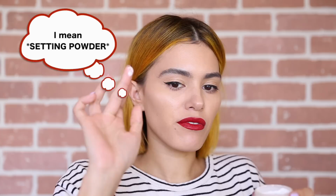Another tip to make your lipstick long lasting is to take a bit of that setting spray with my fingers and dab it all over my lip. This will allow it to last longer, and it doesn't transfer when you're drinking out of glasses and stuff. It will help it stay in place.